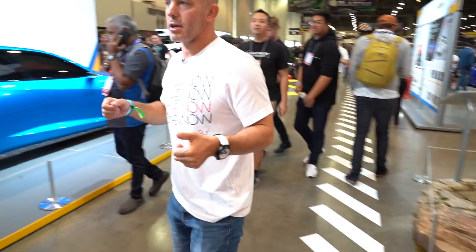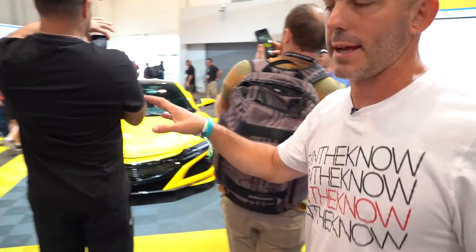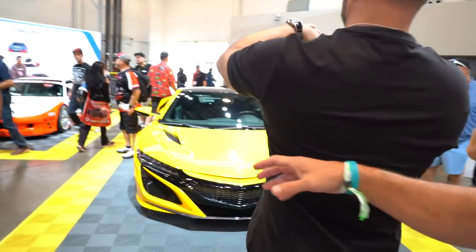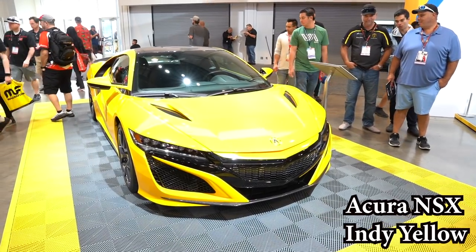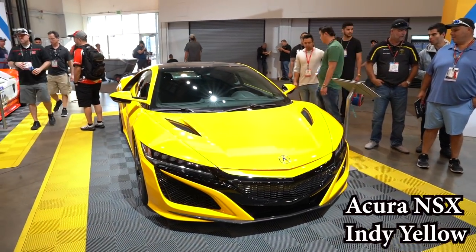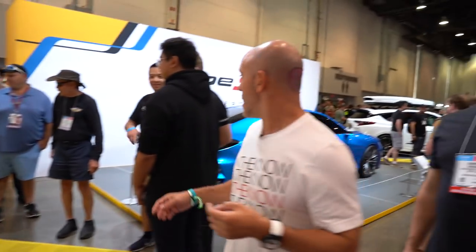We're gonna do a quick spin here just for a second. I just wanna show you the new yellow NSX. We've covered the NSX a million times, but of course I love yellow. And this is a throwback to Honda Spa yellow. I love it. I would love to see more Hondas in yellow, like the Type R, just saying.